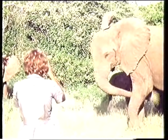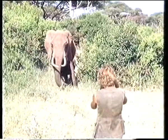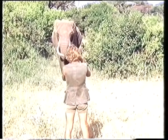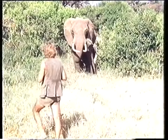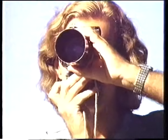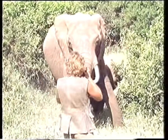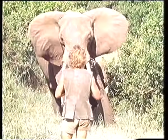This is not just a photographer's stunt. It's part of a 5-year scientific study that depends on taking identification pictures of almost every elephant in Lake Manyara National Park, Tanzania. The scientist, a young Scot called Iain Douglas-Hamilton, was set the problem of finding out how 500 elephants could live confined within the park without destroying their environment.